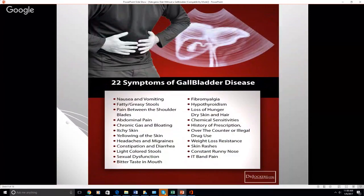So what are some symptoms that somebody would have gallbladder disease? Well, nausea and vomiting. So if you're nauseous a lot, especially after meals, it could be an issue with your gallbladder. Fatty, greasy stools. If you see your stools kind of rise, kind of staying near the top when you go to the bathroom and they're a little greasy, that could be a problem with the gallbladder. Pain between the shoulder blades, a referral point for the gallbladder. Abdominal pain. Chronic gas and bloating can be an issue with the gallbladder. Itchy skin. That's a really common one. A lot of people tell me they have very itchy skin throughout the day. That can be an issue with the gallbladder.